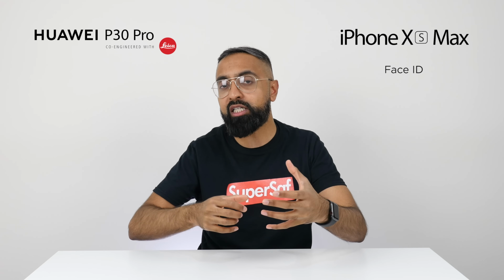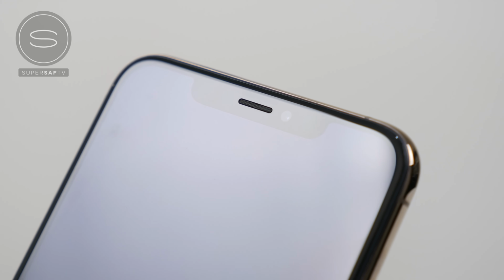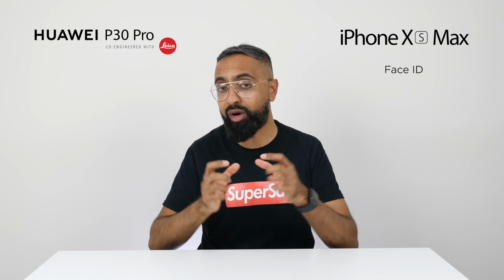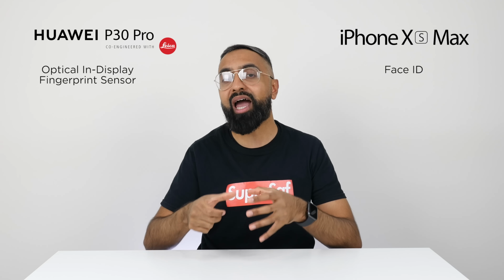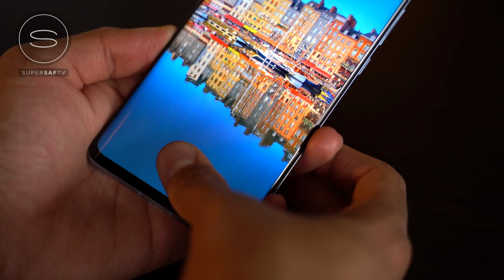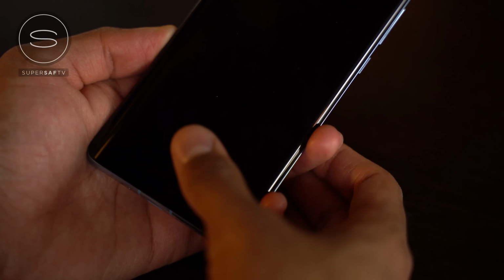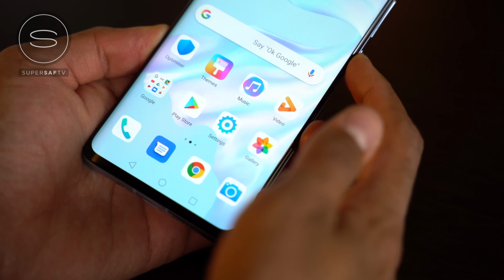For security, the iPhone XS Max does have Face ID. It's very secure, very fast, and very reliable. Now, with the Mate 20 Pro that we had previously from Huawei, that also did have a 3D facial recognition system. This is not here on the P30 Pro, but we do have an optical fingerprint scanner within the display, and it does seem to be pretty fast and it does seem to work pretty well. Now, which one of these methods is better for you is going to come down to your personal preference.